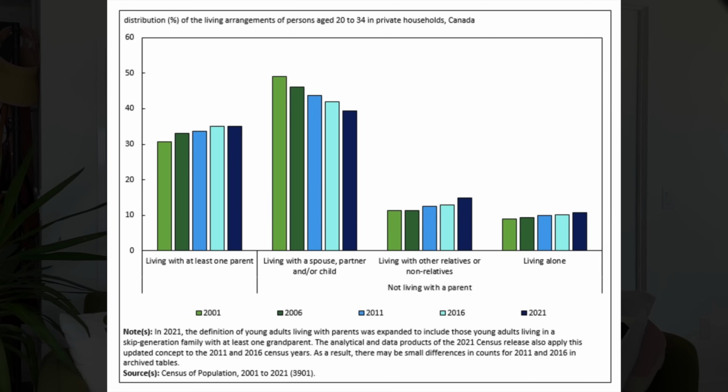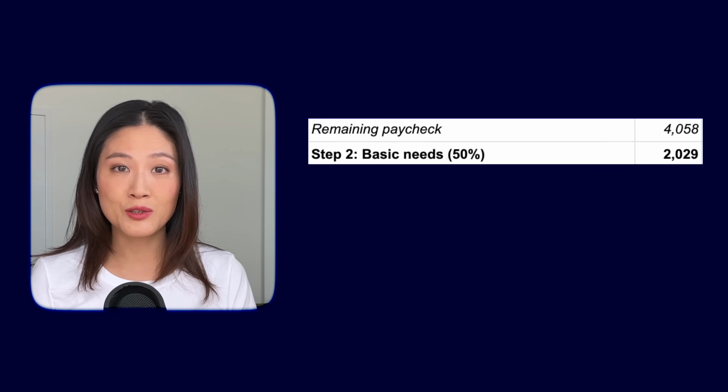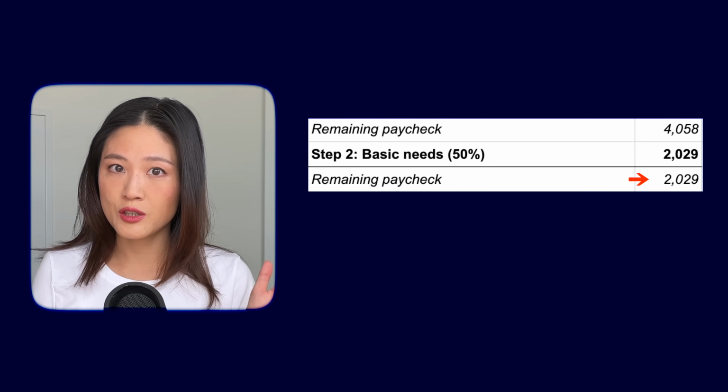Let me know in the comments below where you live and if you can get by with this amount. So to make it on $2,029, you would likely share rent with your partner or friend, or benefit from an older rental contract that's super cheap, or still live with your parents. In 2021, actually 35% of young adults in Canada still live with at least one of their parents. Anyways, to explain the concept, let's just assume that you make do with $2,029. So you have $2,029 left.